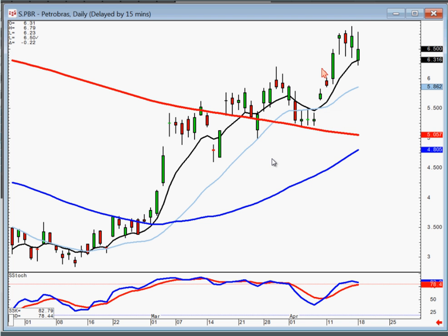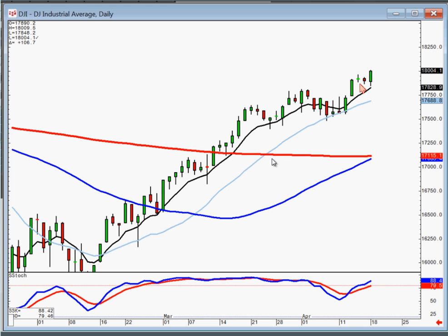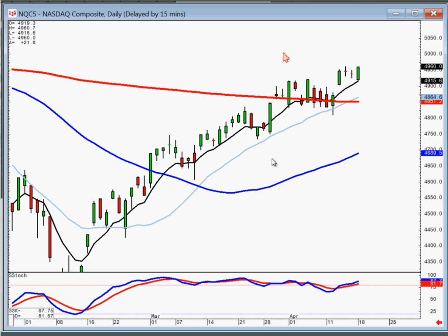PBR, stay long as it stays above the T line. The different indexes, anything right now is just in a steady uptrend. Your stochastics are just coming up. It's still good backing and filling, so you're not in an overbought, exuberant area. Same scenario with the SPY and the NASDAQ. Again, nice backing and filling and then moving up. So as long as there aren't any wild big days, the uptrend is probably going to stay in nice steady progress.